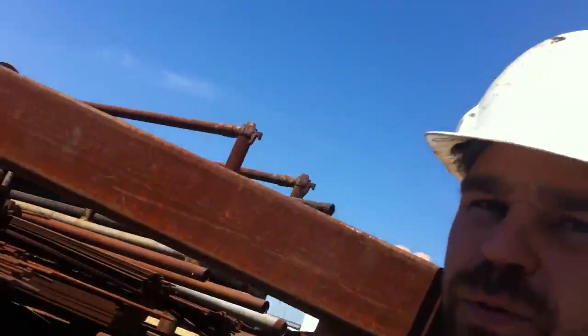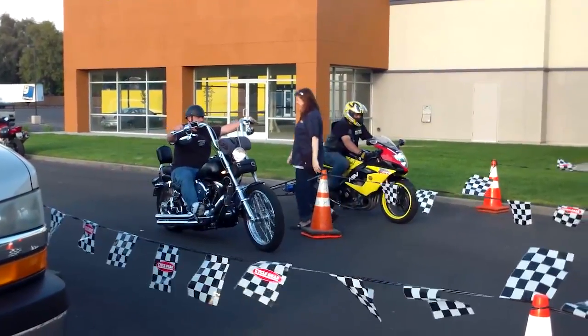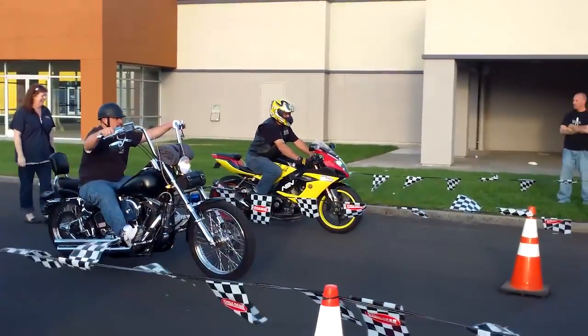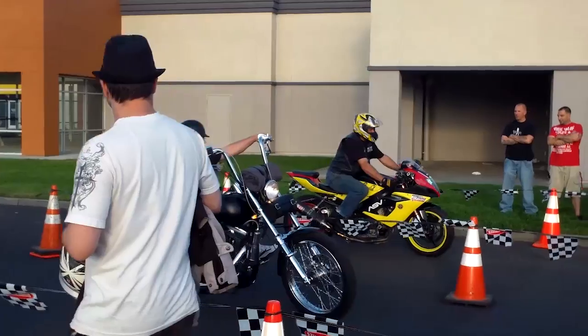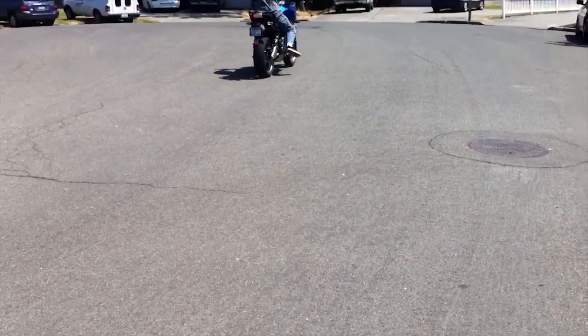So we found what we're looking for. We refinished this door and installed this new doorknob. Happy Mother's Day, Scott. Fixed the tire on the front today.